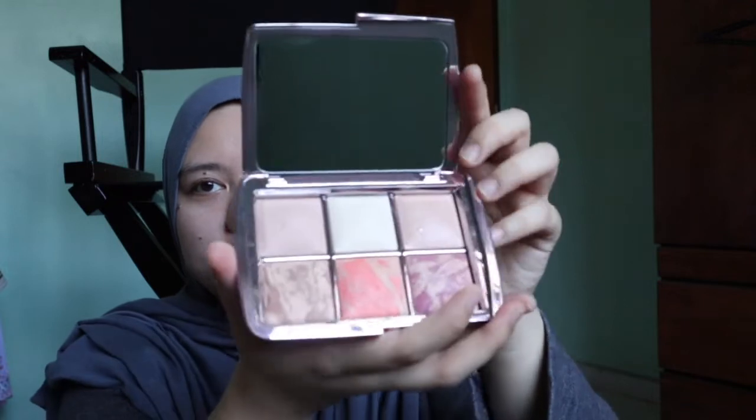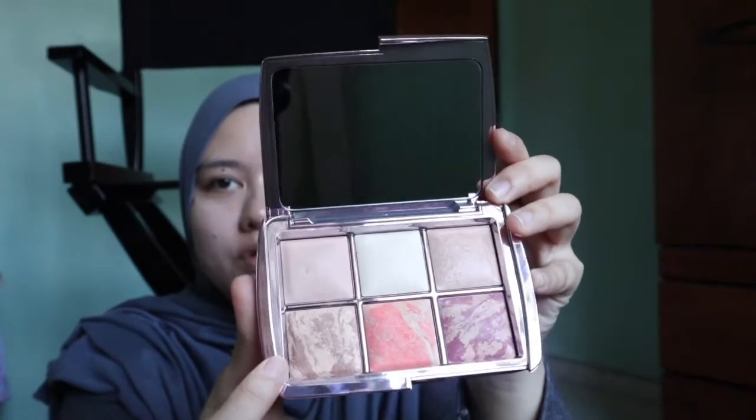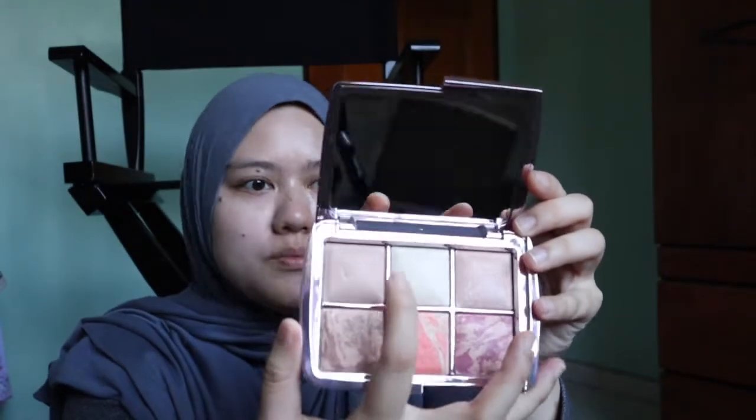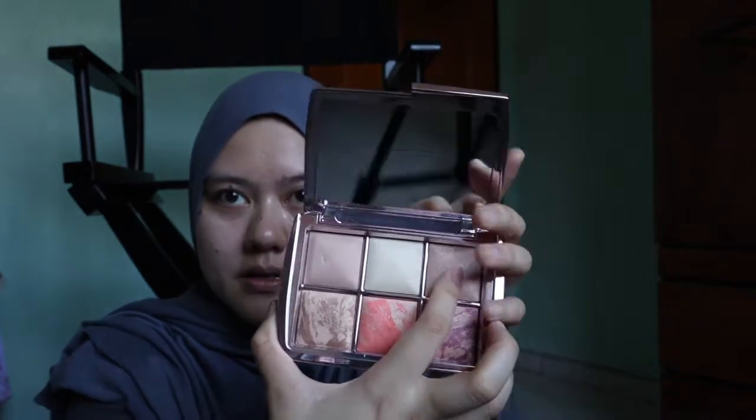So this one is basically from Hourglass, my favorite brand yang dah lama lah I tunggu. This one is called Ambient Lighting Edit Volume 4. It includes the finishing powder, strobe powder, bronzer, blush, and strobe blush. They have this inside it. You can see this one for bronzer, blusher, and these two finishing powder, and this one is highlight. So, nampak tak? Oh, nampak ke?